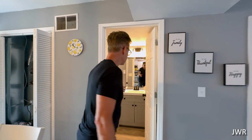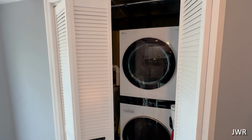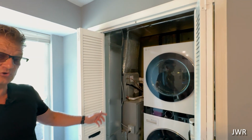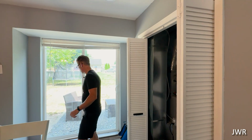You have a half bath, which is the ultimate in convenience. And you have your washer and dryer right here. And you have a Heil HVAC system, which was installed in 2022, so it's only about 2 years old. That's top of the line HVAC equipment.